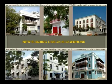And if you are not able to prevent demolition of a heritage building, intact will help owners come up with new facades, new plans to actually help the owners with a good property, at the same time not compromise the heritage value of the building. Here you have all of these are new buildings, but if you actually look at the entire streetscape, you will not think it is new at all.